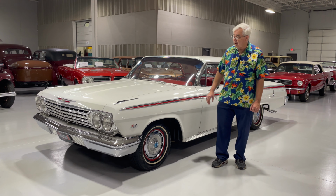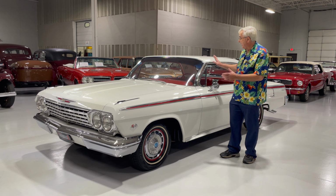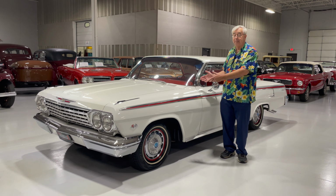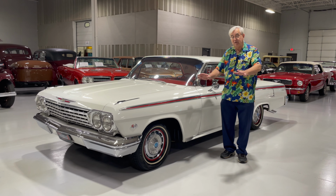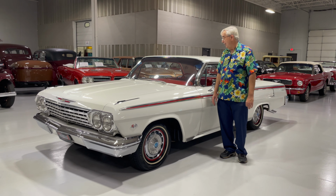Beautiful chrome on this car all the way around, beautiful bumpers, windshield glass is excellent. This was a body off car, which means they physically took the body off, then did the frame, detailed everything, replaced it, everything. This car is absolutely one of those choicest kind of cars that you can find.